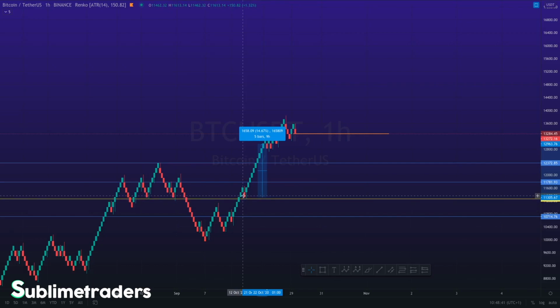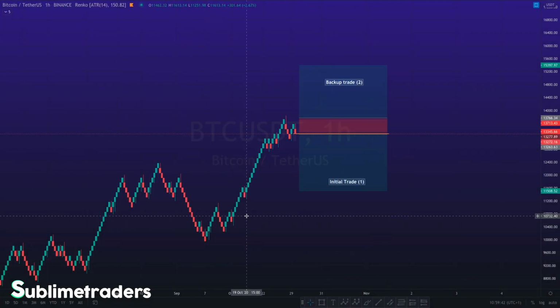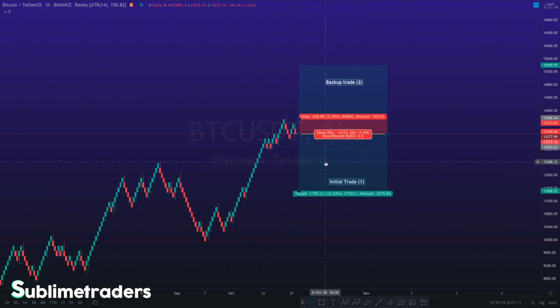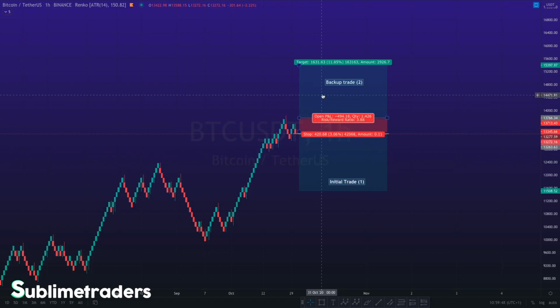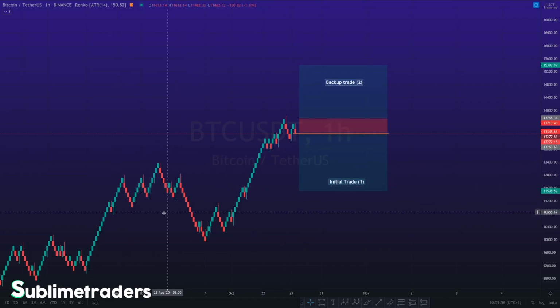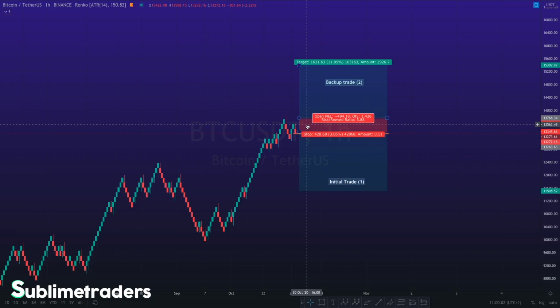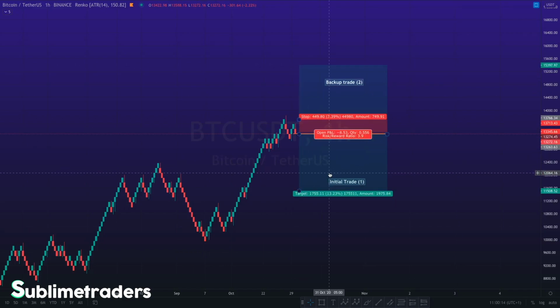So with this out of the way, let's move on to hedging. For hedging, we need 2 things. We need 2 trades basically. We need the initial trade, which is right here, which is a short, and we need a backup position, which in this case is a long. For the initial trade, I have chosen to take profit at around this area, which coincides with the mean value of this formation right here, and the stop loss is around here. For my backup trade, I have chosen to place my stop loss just above the entry price of the initial trade, and the take profit is symmetrically equal to the initial trade.